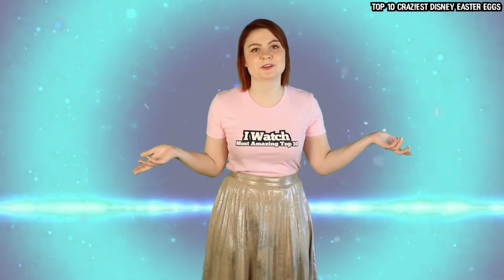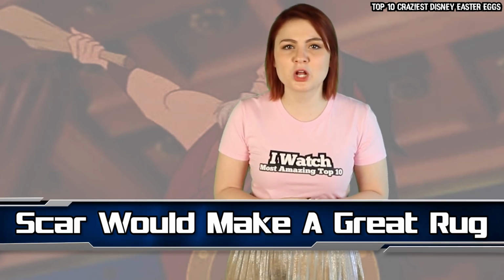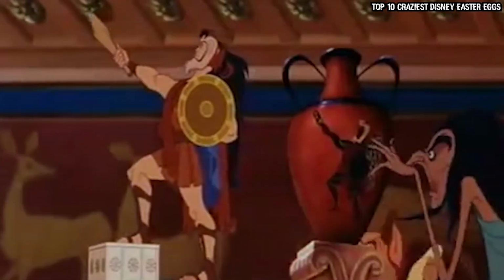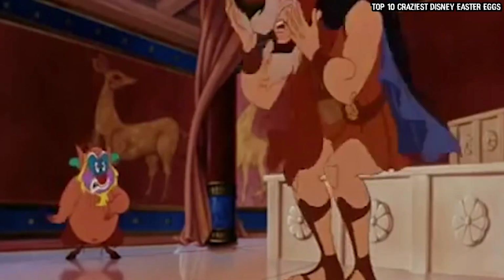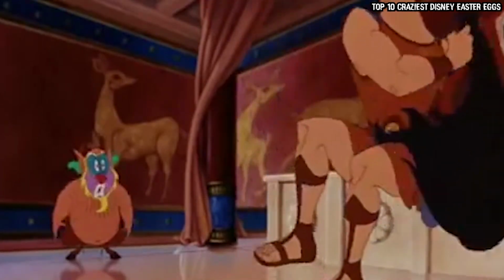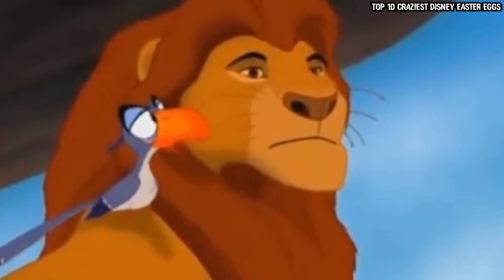Possibly the best kind of Disney justice here at number 1, we have Scar showing up as an item of clothing in Hercules. Demigod Hercules is seen wearing lion skin as he sits for a painting on a vase. Once he takes off the cloak, we see that the dead lion is Scar. Zazu totally called it as well. He'd make a very handsome throw rug. Yep, it's quite delightful how the wicked get what they deserve.